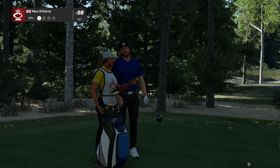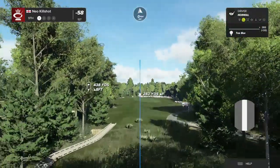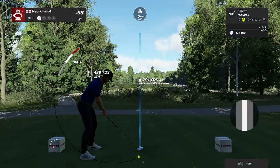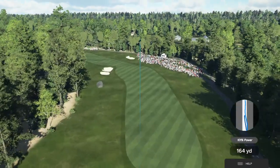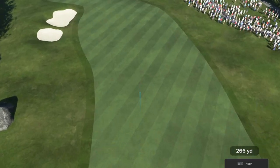Ninth hole, bunkers down the left, will not come into play. And this green sits below the players on their second shot. We have seen birdies made here in the past, but they are really difficult to come by. Good shot there. It's a fairway finder for sure.